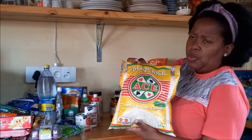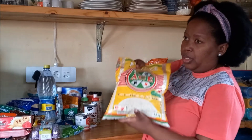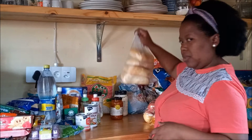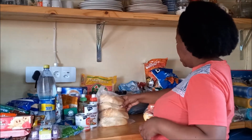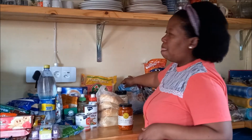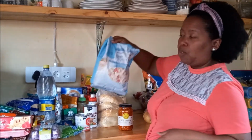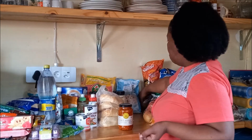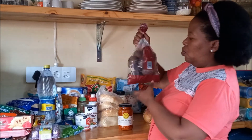Did I mention that it's almost winter and it's getting cold? This is one of the things we like to make. I've got some panini breads there. That was supposed to be for lunch. I think that might have been forgotten. I've got oats. Always have oats in every grocery shop that I do.